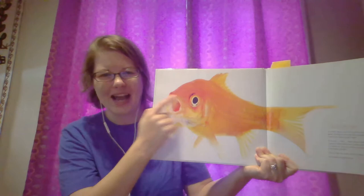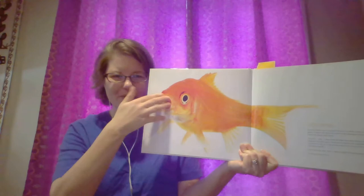All right, let's see who is next in Curious Critters. Ooh, this animal can also sometimes be found in people's houses. Do you know what this animal is? It's a goldfish. Now, this picture has been blown up really big. Goldfish usually are not this big, are they? So this fish also has black eyes like our crawfish, but they're on the side of its head. We can see the scales all down its body and the fins.